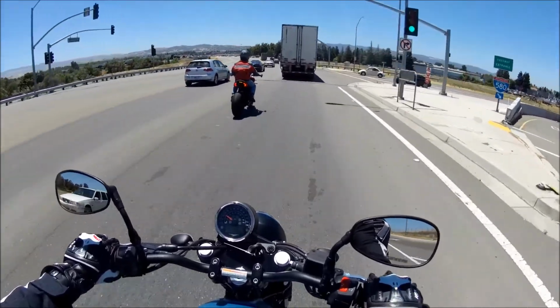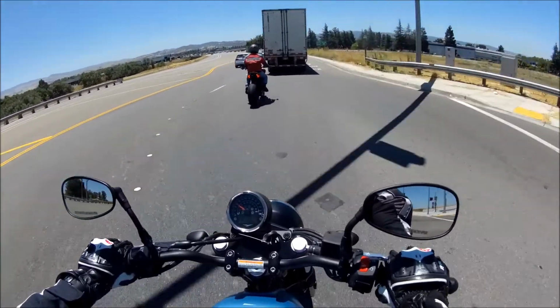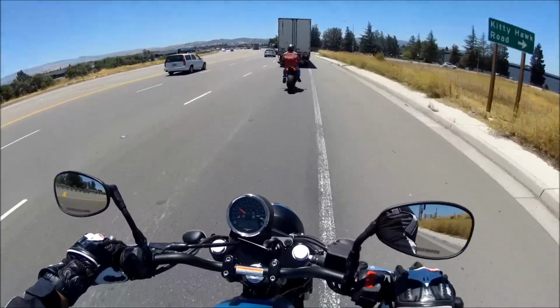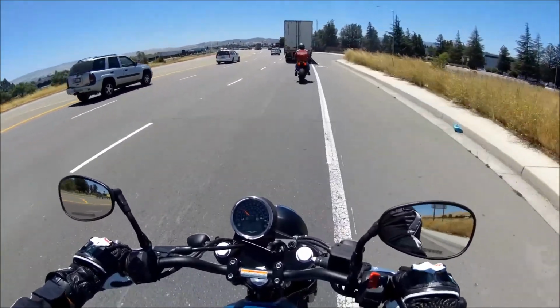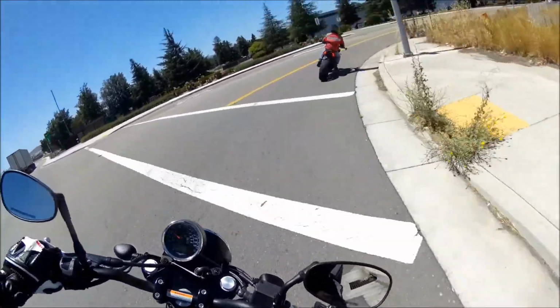If you were considering a Triumph Bonneville or some kind of bike similar to that, I would definitely look into this bike. So you're going from... they're both European bikes.